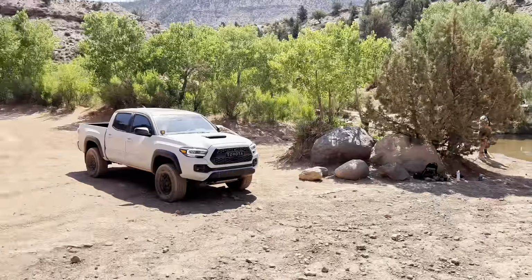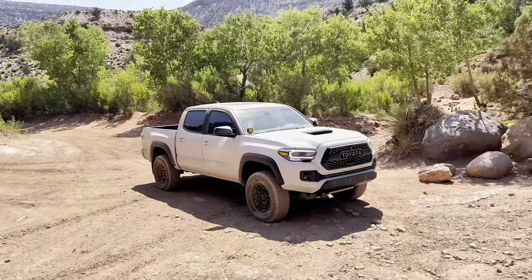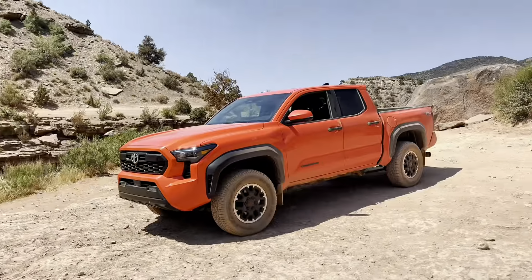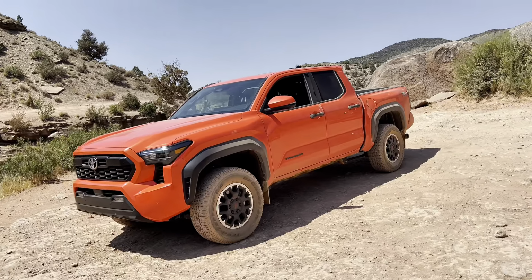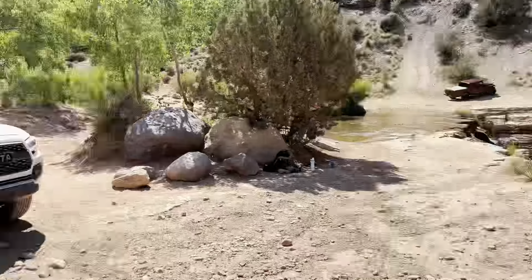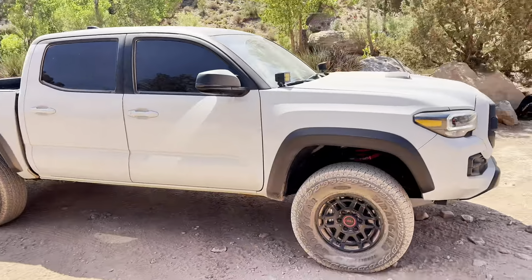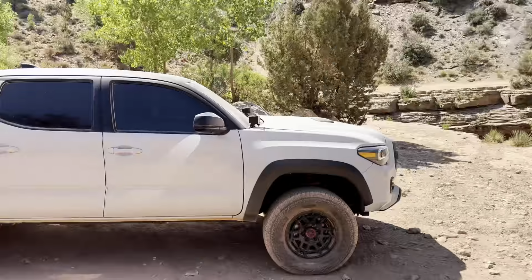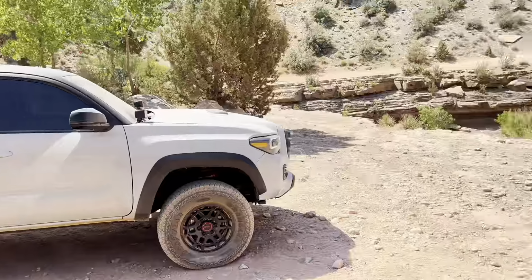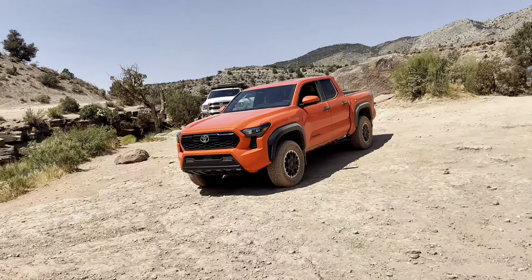After like the first mile and a half, it was smooth road for the next 3 miles. So it's about a mile and a half that's pretty rough. But yeah, they both did awesome. These trucks are actually really impressive, like all Tacos in general, obviously. Ground clearance is awesome. We only got close to bottoming out once. We both did. He has a little more ground clearance than I do since he's a leveled Pro. But yeah, they did awesome.